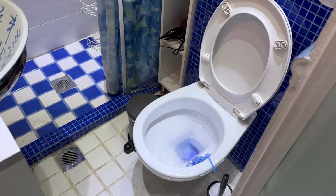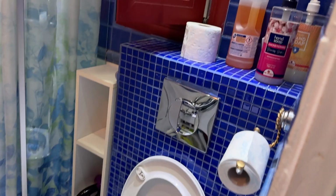The tiles match the sink and match the toilet water. So very Greek. Yep. And then this little window is for after you're done, if you want to have a cigarette. Oh, look. Okay, so no screen. So there could be bugs. We gotta close that. That's how you lose children in the middle of the night.